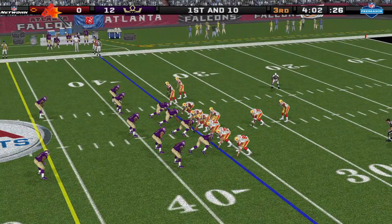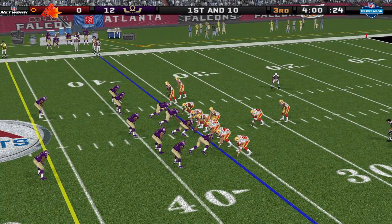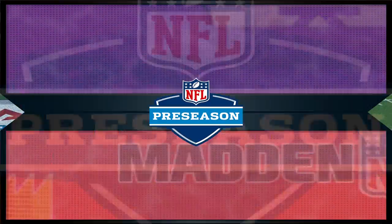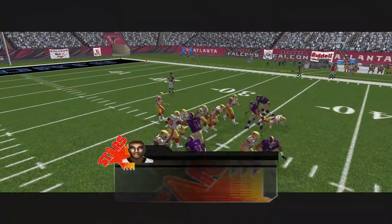Set. Defense, get ready. Gets the delay handle. Number 55 comes up to make the play at the 38-yard line.